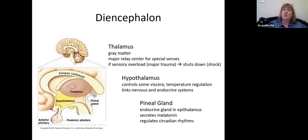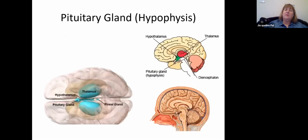Those are the 3 important parts of the diencephalon. Now I want to talk to you about something that's right next to the diencephalon, but is not part of it, and that is the pituitary gland. The other name for the pituitary gland is the hypophysis.